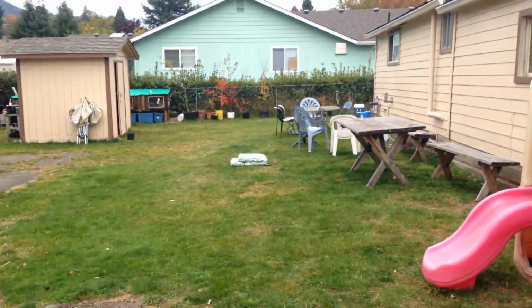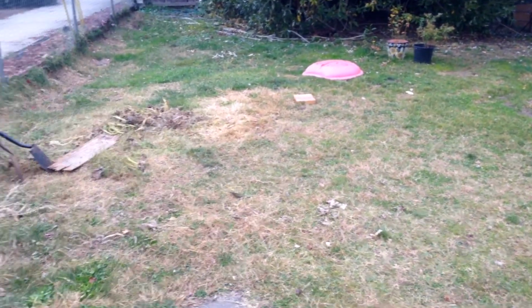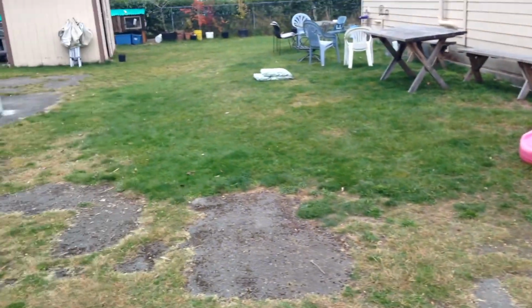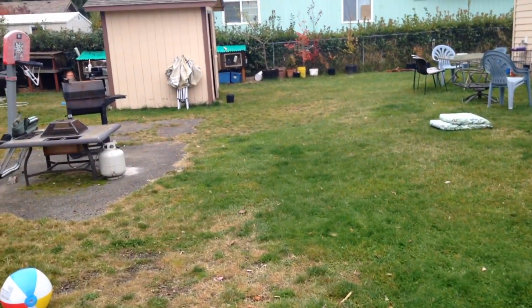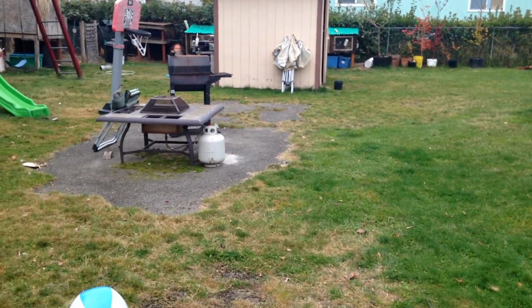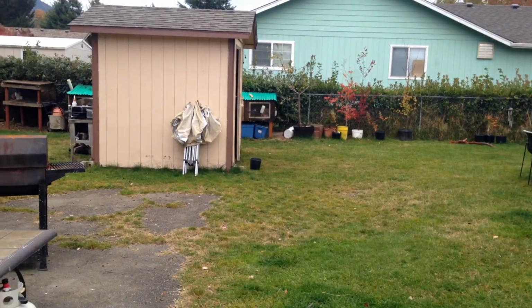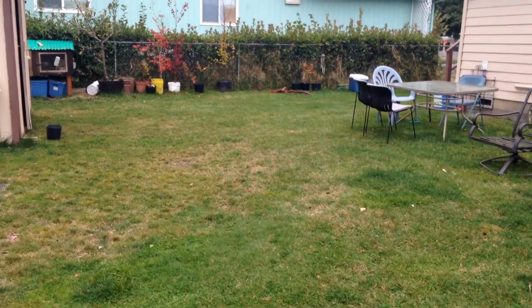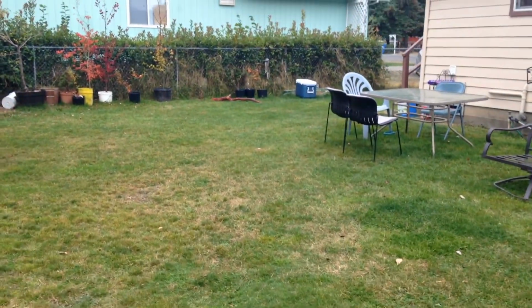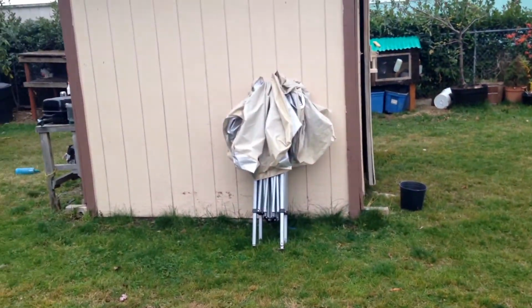But I live on a 1/4 acre, and this is most of my backyard. So you can see how much space we have that we could be doing things with that we're not doing anything with. So don't let anybody tell you that you don't have enough space to grow a fruit tree, or don't have space for a garden, because where there's a will, there's a way. And if you want to, you can make it happen.